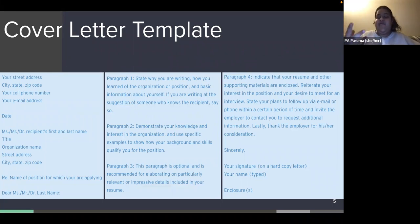This is not how you'd write a formal letter, but this is the sort of stuff you'd talk about in it. And then you'd have your sign off, which would be your signature on a hard copy letter or your name if you're typing it. Again, you don't have to go specifically for "sincerely," because I know a lot of people don't really like using the word sincerely, but keep it in that general direction: keeping it formal, keeping it succinct, and remembering to include your information is very important.